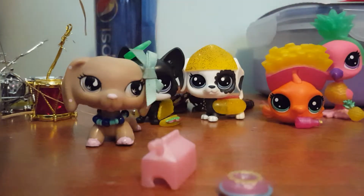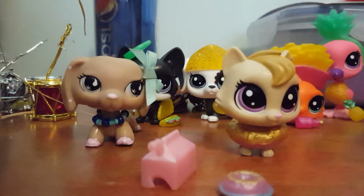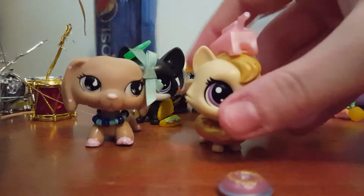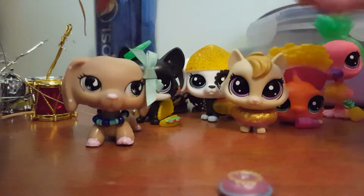Ooh, this is a milk themed pet. Gotta try not to cut it. I'm always afraid I'm gonna cut the pet. Ooh, this is a donut kitty, I think. It looks like a donut. How adorable. And I'm pretty sure this goes on her head like this, but she's super cute. I'm trying to find a way to keep them all on screen.